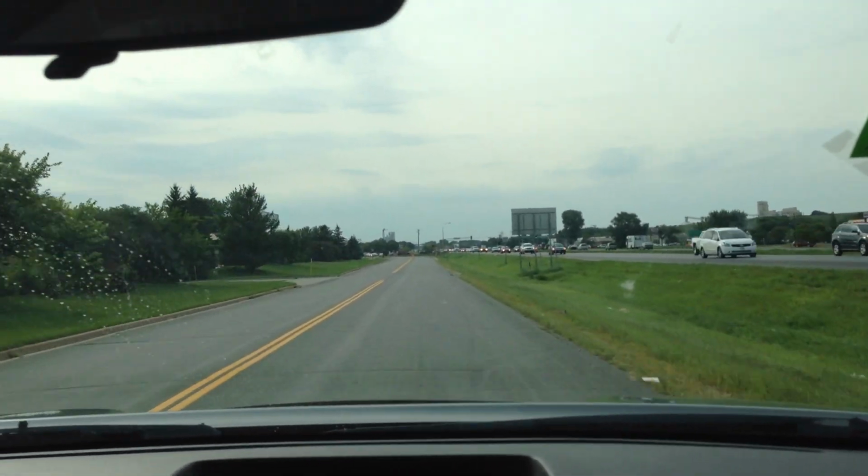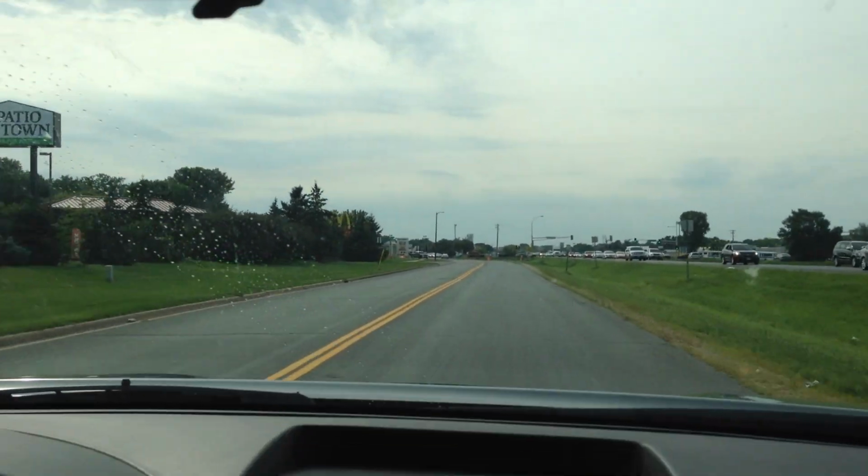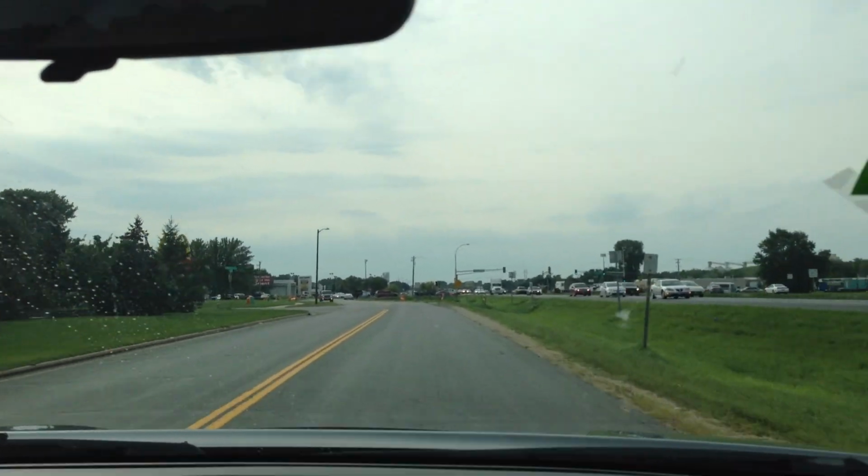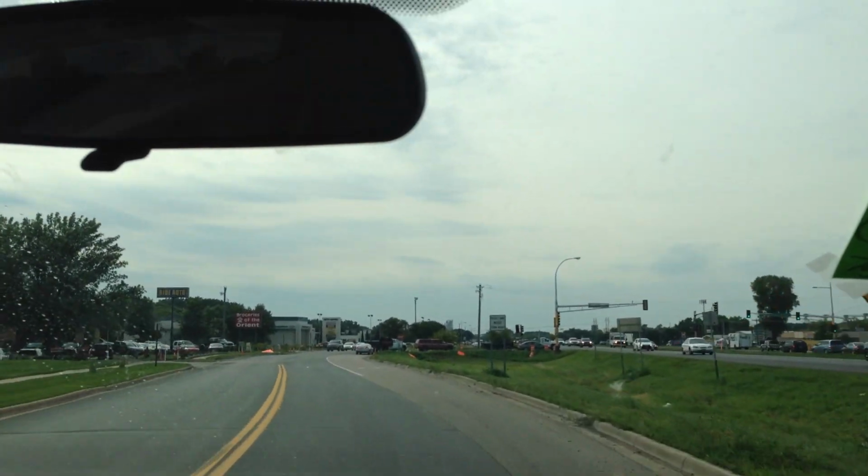Typically, most of our trucks are Ford, Dodge, Chevy, and we do the Nissan and the Toyota only because they're just as good, in my opinion, and people just love them.